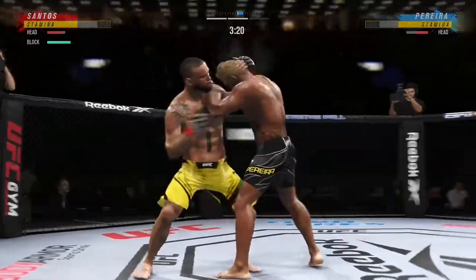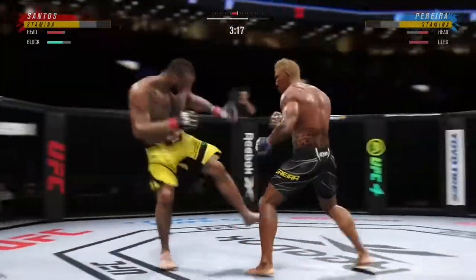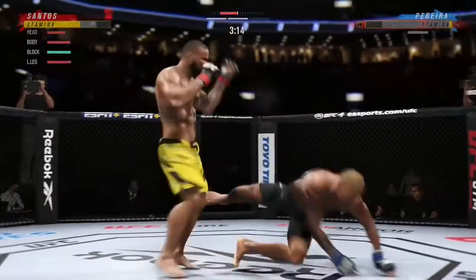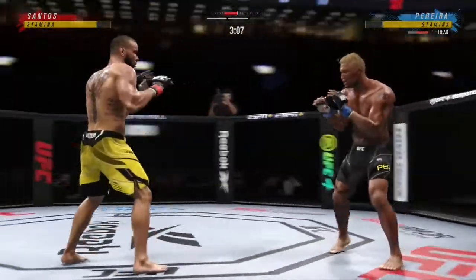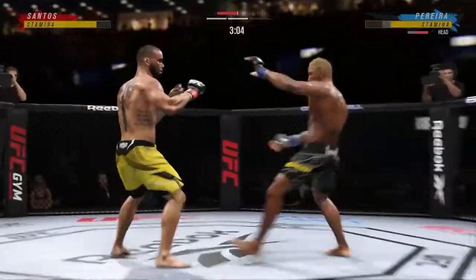Another clinch position. Really timing his shots nicely. Good. Oh! Oh, he's hurt bad. He's hurt bad. Aggressive. He's got to go chase that finish down now.